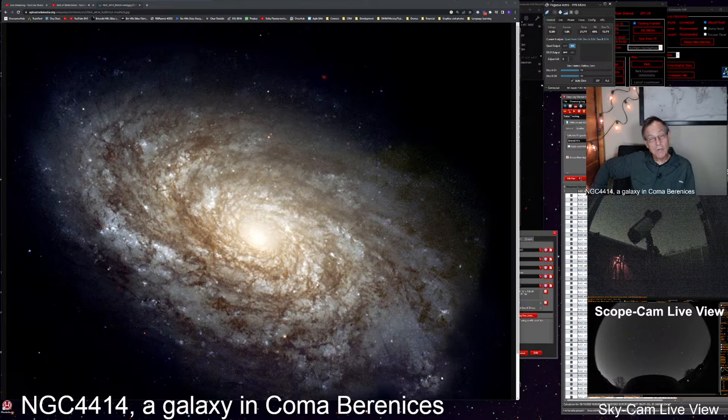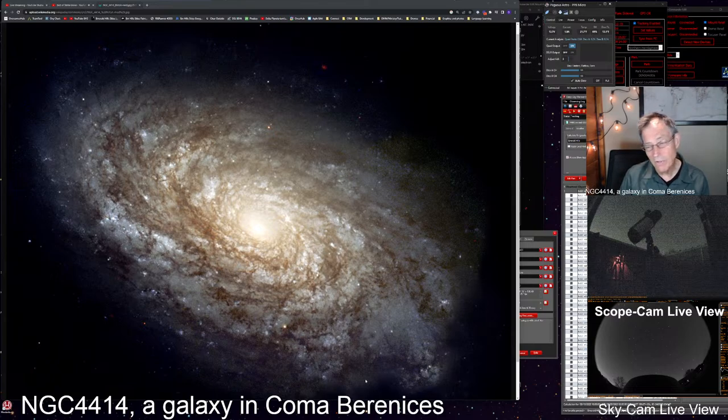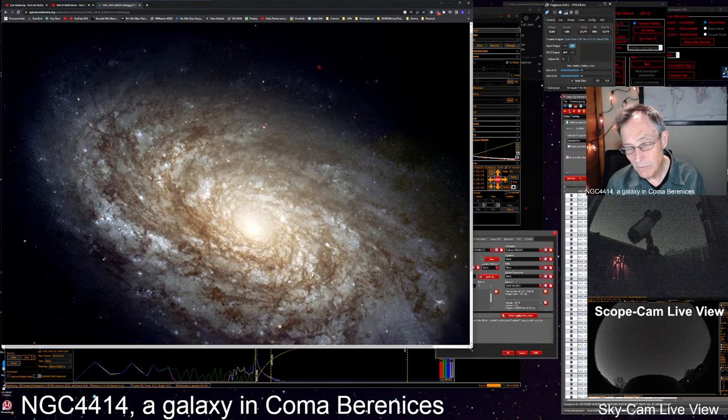Every little one of those blue areas, those are all recently birthed stars from gases and particles that have come together. And then the brownish areas, brownish orange, these are dust and soot that's kind of covering up the rest of the ring structure. But look at this beautiful, looks like something right out of a Star Trek movie, doesn't it? Wow. NGC 4414. Boy, that's a beauty.